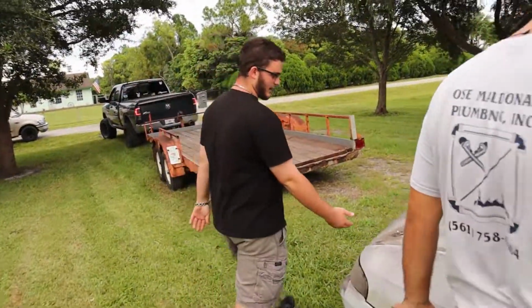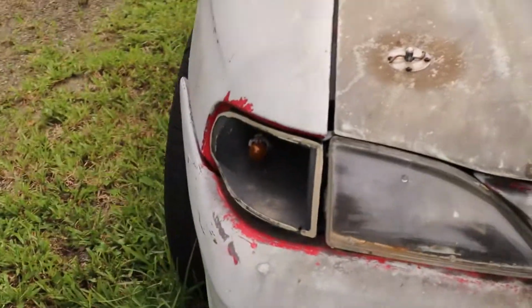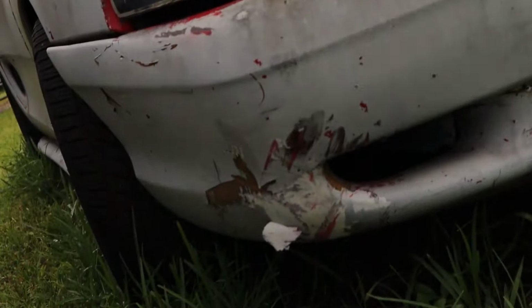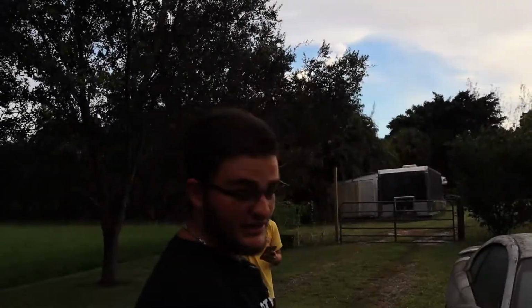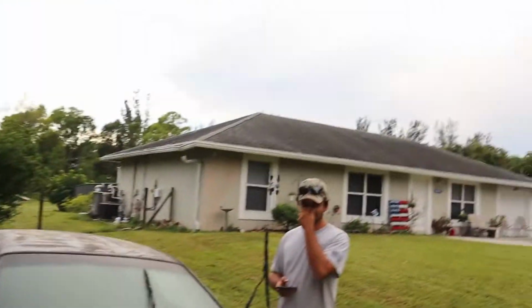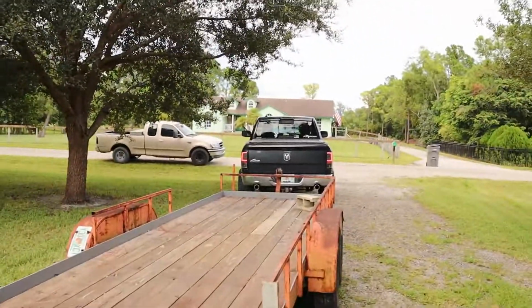As you can see, it's already got race-ready hood pins and some weight reduction with no turn signal cover. This is scraping off, so that's weight reduction. This is cracked, so that's weight reduction. I mean, this whole car is race-ready. It's just guaranteed to run a 7 the second we put it on this trailer. Easy. Especially with your Dodge hauling it. At least a 15.